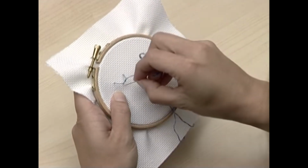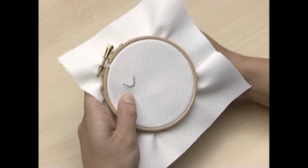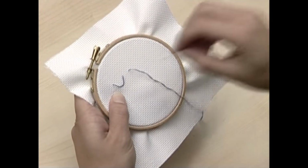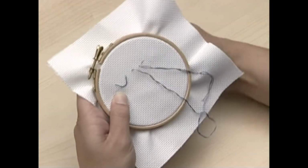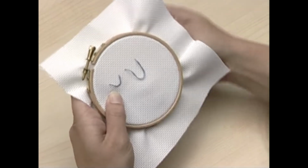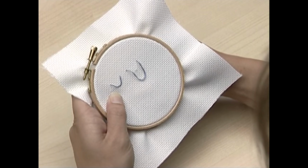Pass the thread through from back to front again, and then take the stitch over like we're doing here, so it's in line with the first hole but just slightly over to the right. Like many of the other stitches, you need to keep a loop out, so be sure not to pull all the thread through. Now, just like the Lazy Daisy, secure the middle of the loop a little way down so we create a V-shaped stitch.